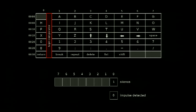The first column of keys also serves as an output of an audio comparator for the cassette audio input. There's a simple analog comparator there. If the bit is 1, there has been silence on the input. If it's 0, an impulse has been detected, and this can be used to reconstruct data that has been saved on the tape.